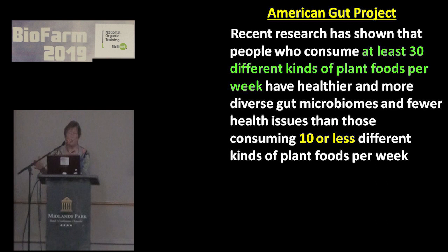And in order to get up to 30 different kinds of plant foods in a week, you have to start looking at things like putting your herbs in there, things like parsley and coriander and those kinds of things. And if you look at French provincial cooking, or perhaps I'm not even sure what the situation was with Irish traditional cooking, whether a lot of herbs went into those dishes.